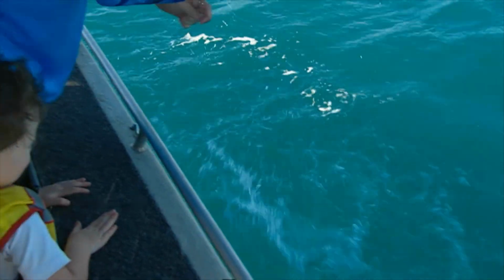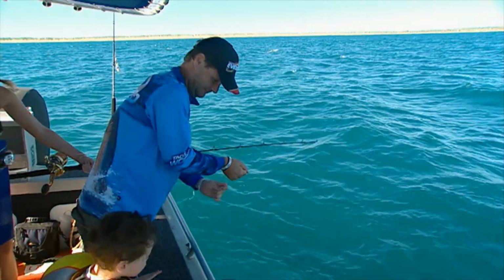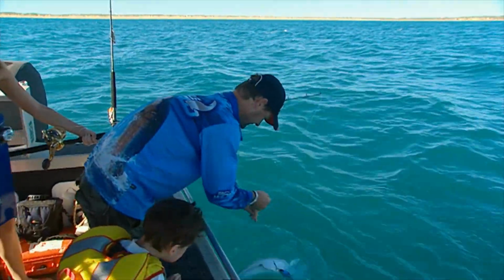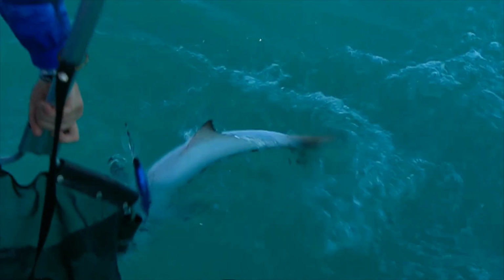I want him in the fish tank. I'll sort it. Well, I think at the moment he's got me, hasn't he, Jeff? Yes, please. Net coming in to your right. Thank you, my friend. Oh, it's a jumping cobia.